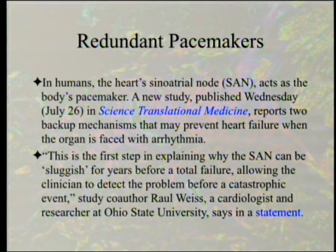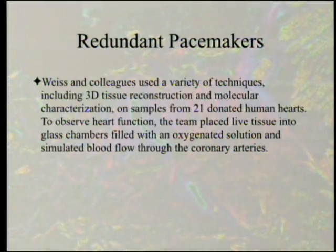This is the first step in explaining why the sinoatrial node can be sluggish for years before a total failure, allowing the clinician to detect the problem before a catastrophic event, study co-author Raul Weiss, a cardiologist and researcher at Ohio State University, said in his statement. By the way, most of the people who wrote this are from Ohio State. Sorry about that, Ariel.